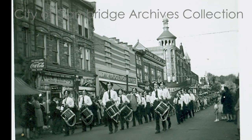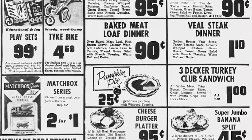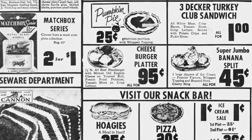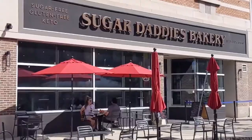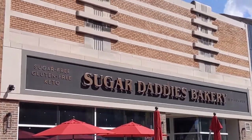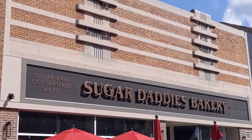Across the street is an Art Deco building that was originally an F.W. Woolworths. It can be seen in the background of this 1945 parade. Woolworths was the original five and dime store that started in America and then branched out into Canada in the 1920s. There seemed to be a Woolworths across every town in Canada. On the death of its founder Frank Woolworths, his obituary read, "He made his money not by selling a little for a lot, but selling a lot for a little." Now the building is home to Sugar Daddies Bakery, a keto-friendly, grain-free, gluten-free, and free of cane sugar bakery.